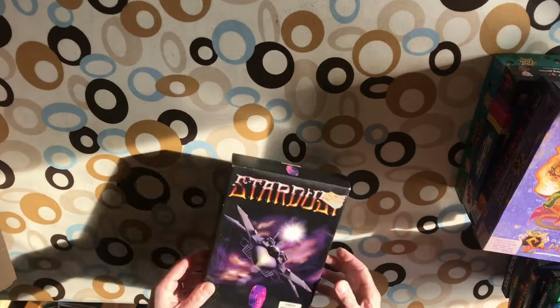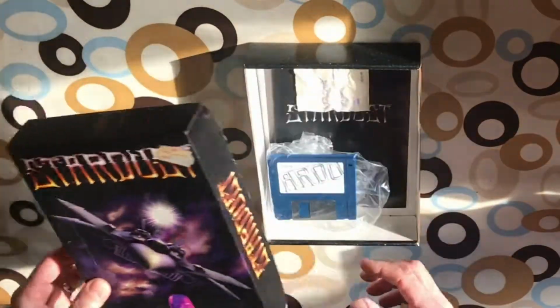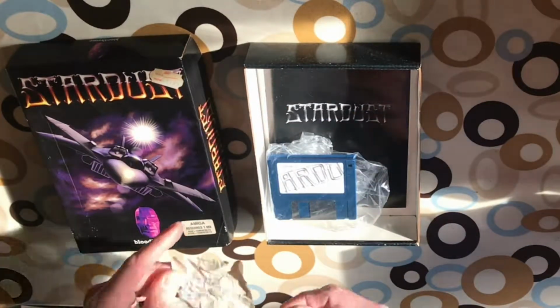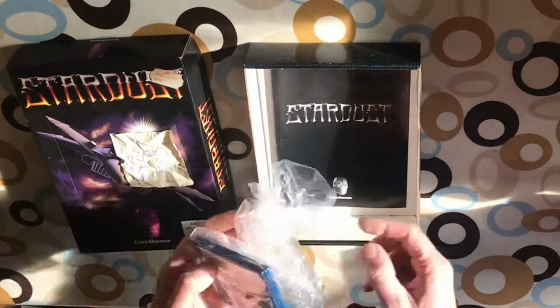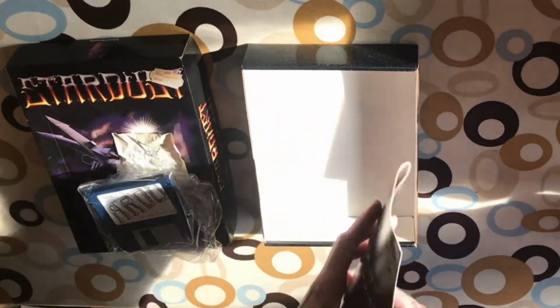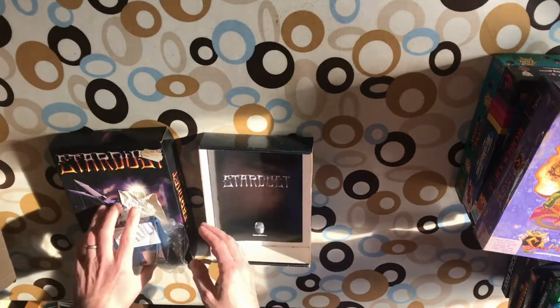Stardust, so this was from Boots. I remember Boots used to sell Amiga games, and there's the receipt, $11.99, Boots in Exeter, bags there, and the 3 discs. And the instructions, there you go.